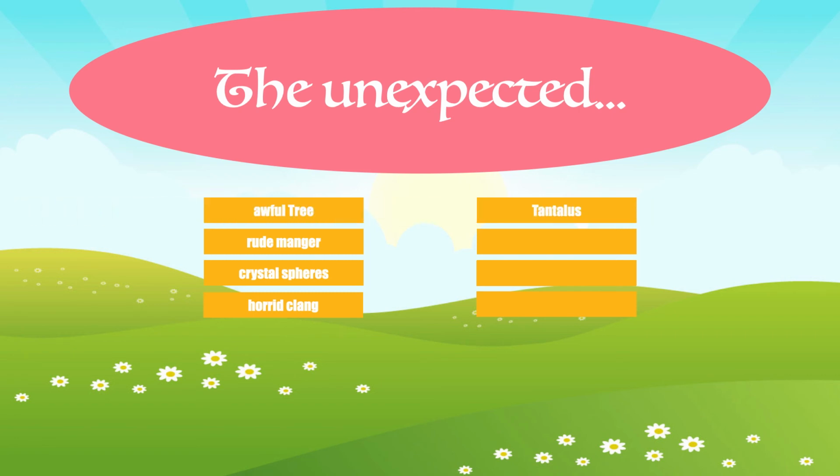Next up was Tantalus, another of those Greek characters who had a terrible punishment. He was stuck in a pool of water with grapes hanging above him. When he reached up for the grapes, they retreated out of his grasp. When he reached down to the water to drink, that too sank out of the way. Not a fun life at all.